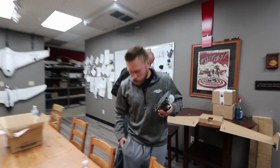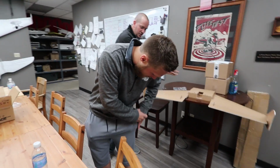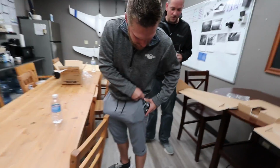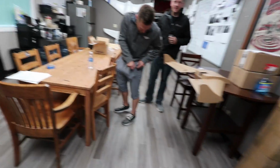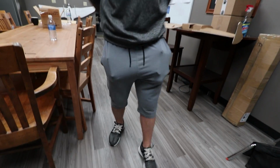I could pop the controller in one pocket and pop the DJI Mavic in the other. Just don't dance with it. Come out here and stand. Look at this. Dude, it's not even noticeable. You have huge quads.